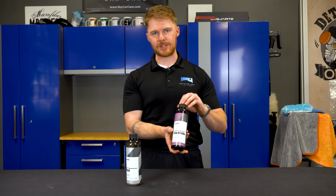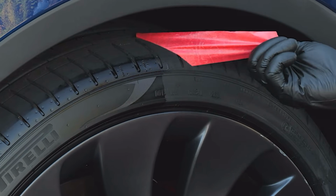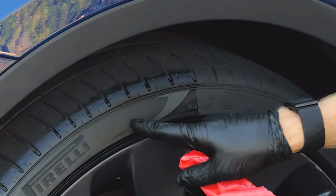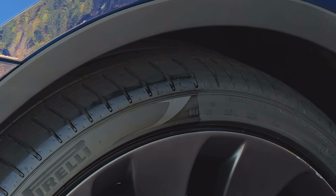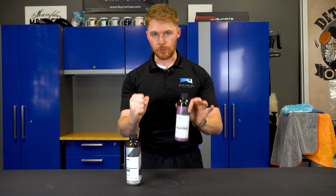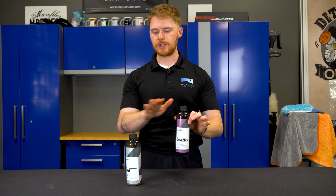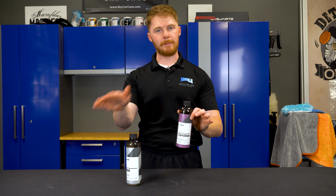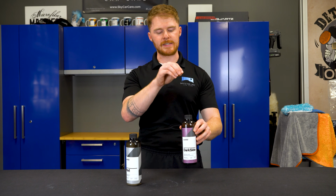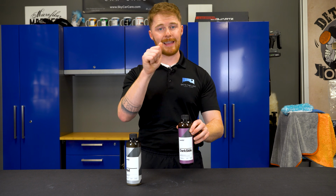But my favorite part about DarkSide is the look. It goes on really dark, really shiny. Once it dries, it kind of mats down a little bit. But for the extended period of when this product is applied to the tires, it just looks rich and dark on the tires. PERL's going to have a little bit more shine. Again, mats down similarly. They're going to look pretty similar. The only benefit is that DarkSide's going to last a lot longer and it's going to protect.